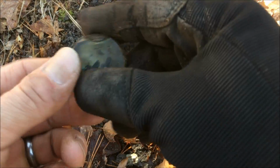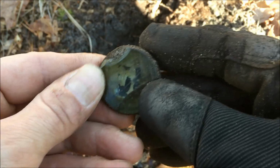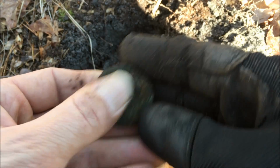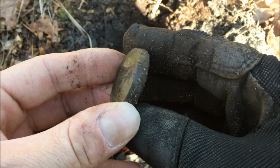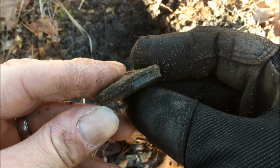Here's a weird piece I just found. It was coming up in the 60s. I wasn't sure what it was going to be. This side is glass, and it looks like it's cracked a few places. And this side has that little hinge, like it would hang. And this side, like I said, is all glass. I don't know what the heck that could be.